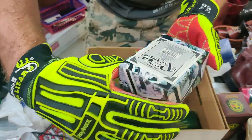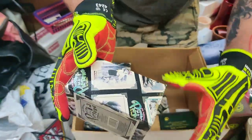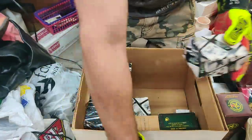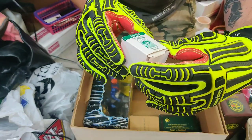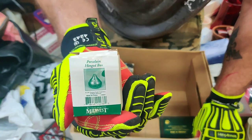This says Kim Anderson's Pretty as a Picture by Enesco. So I'm not sure. It's probably a figurine. I almost don't want to open it because it's never been opened. So we got one, two, three of these. Small box here. Porcelain hinged box. It's a little Hershey's porcelain hinged box.